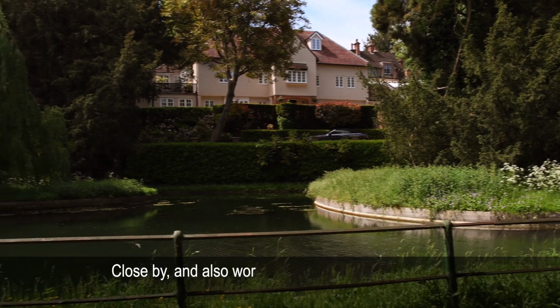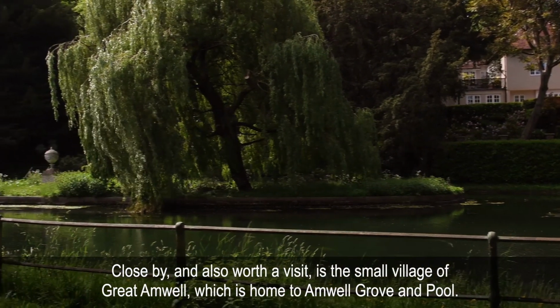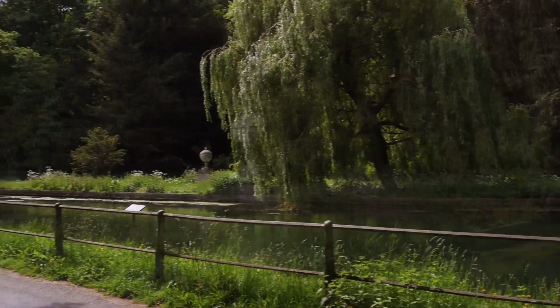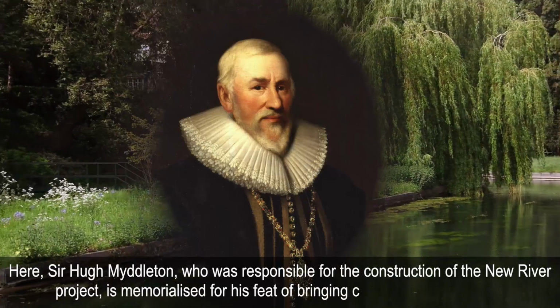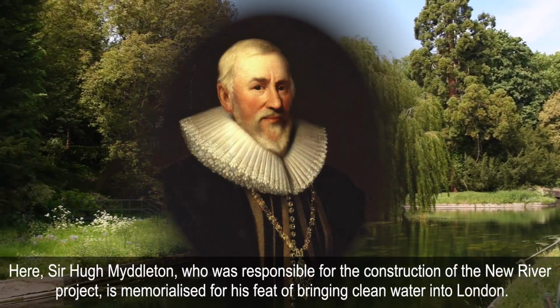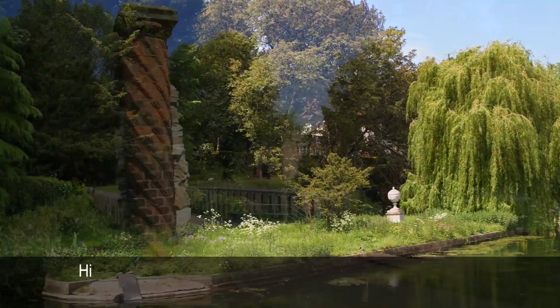Close by, and also worth a visit, is the small village of Great Amwell, which is home to Amwell Grove and Pool. Here, Sir Hugh Myddelton, who was responsible for the construction of the New River project, is memorialised for his feat of bringing clean water into London.